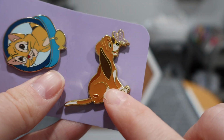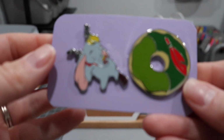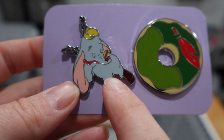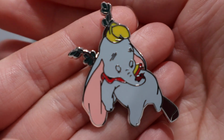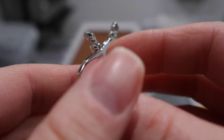We are starting this set of animals with the butterfly on the nose. That's Copper from Fox and the Hound. And then, oh, we've got one of our donuts. And we're adding to our sleeping animals collection with Dumbo sleeping on a little branch. There's a more close-up look at little sleeping Dumbo. His big ears. Oh my gosh. He is precious.